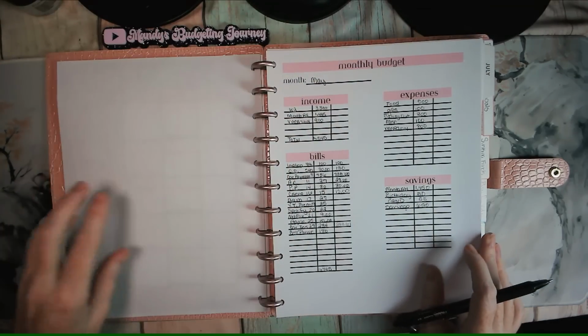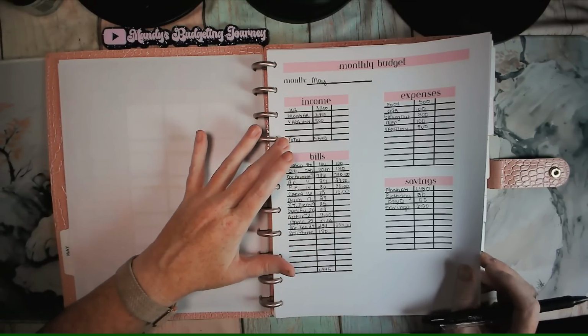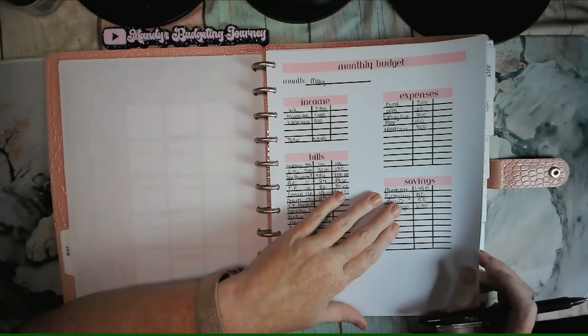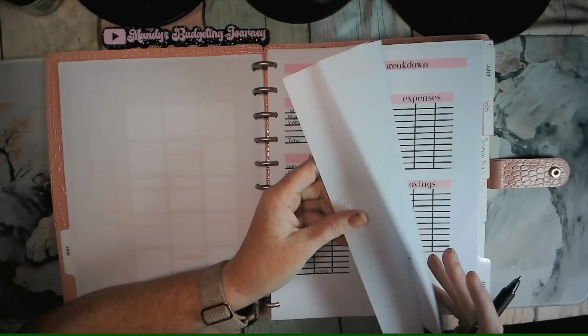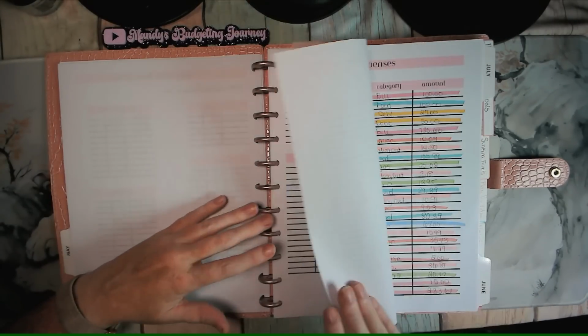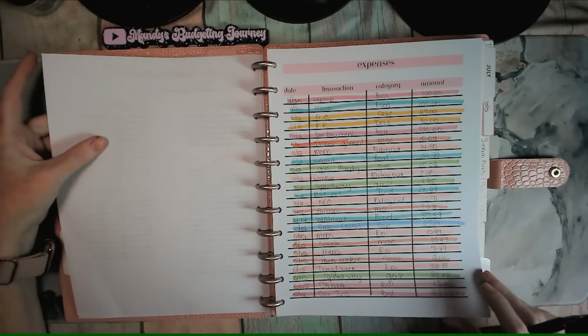So in here I have my monthly budget, my estimated income, all my bills, food expenses like food, gas, eating out, and then savings estimated. And then here we have my first paycheck and the second paycheck, and then we'll work on the third one when it gets here. And then I have my expenses.